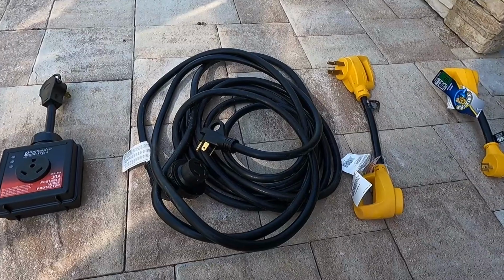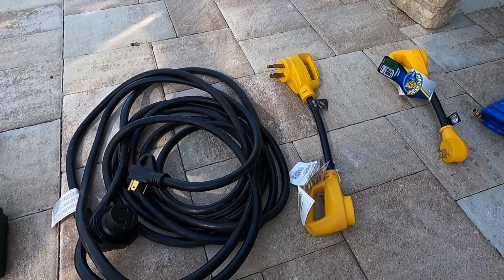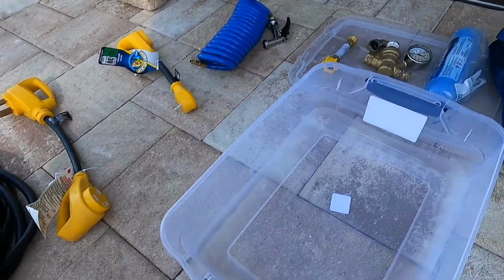On our first trip, we were able to test every one of these electrical components, and they all worked perfectly. So that was a plus for us. Now we're sure on our next voyage that we're going to be okay.